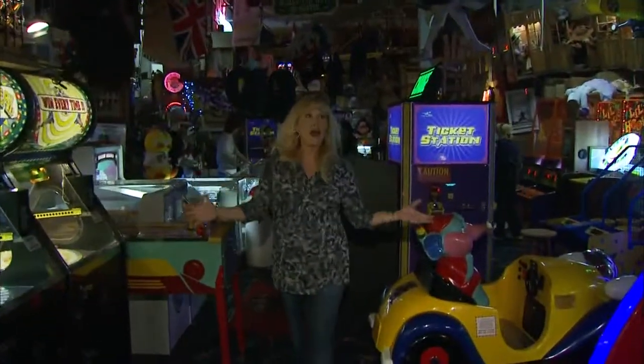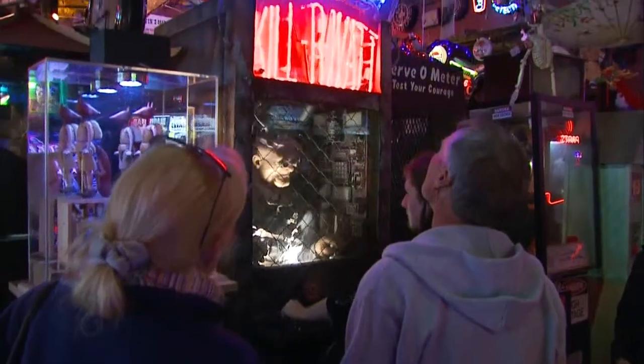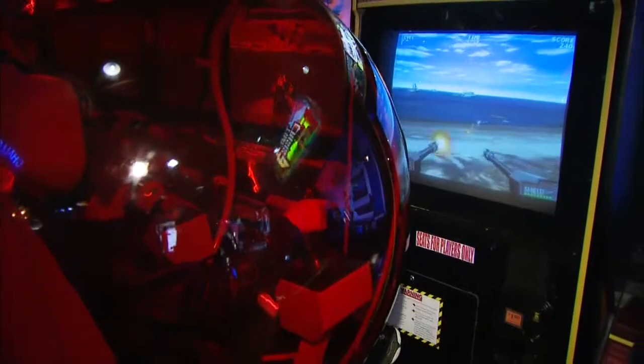This place is wild, crazy. There's so much to take in here, but it falls in that category of great value. You can easily spend hours here, and each game is just a quarter or two, so it's great value for under 20 bucks. A great afternoon.